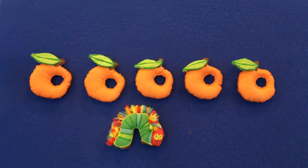1, 2, 3, 4, 5. 5 juicy oranges. Do you think the caterpillar was done eating? No, the caterpillar was still hungry. Oh my goodness. What else do you think that caterpillar should eat?